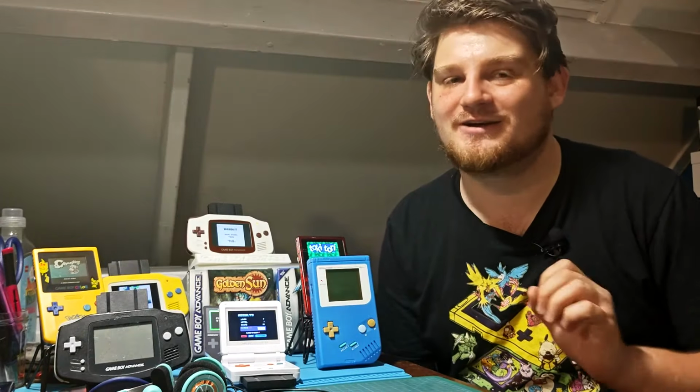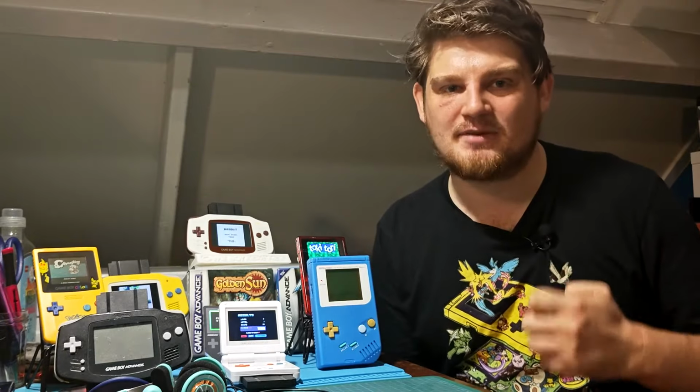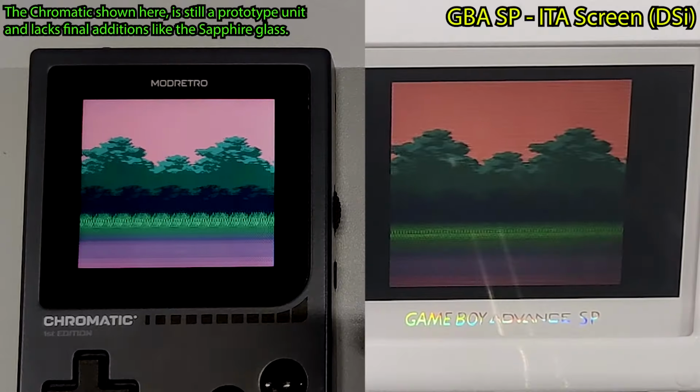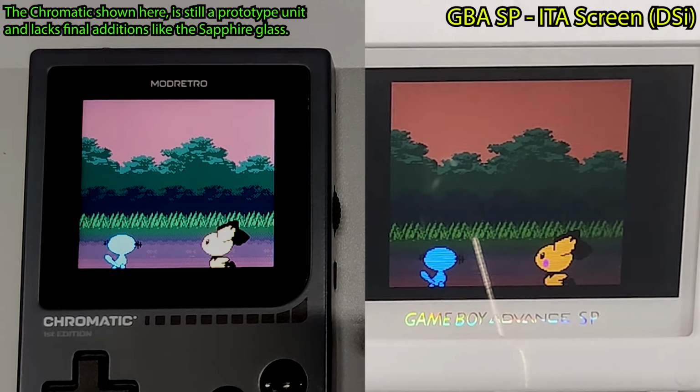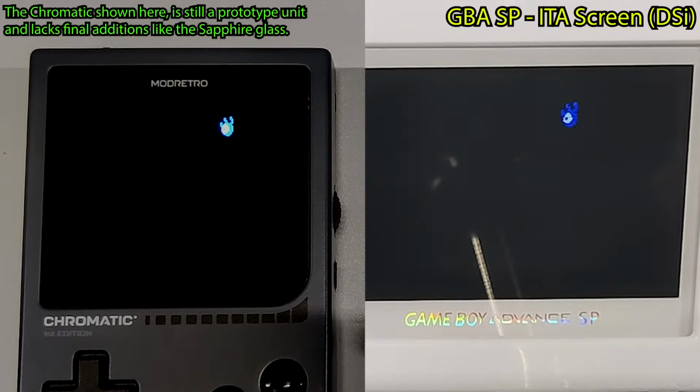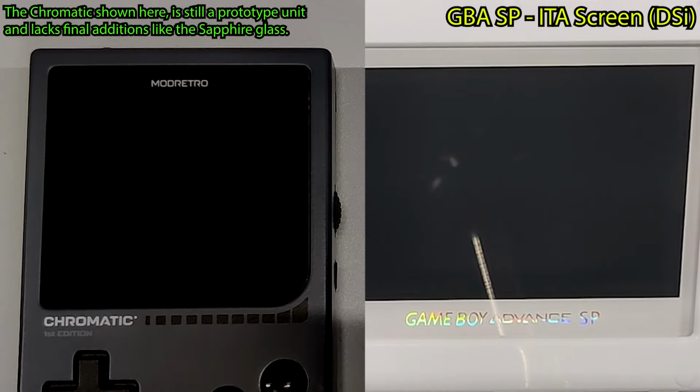As far as first impressions go, I am really scared that I am turning into a mouthpiece for the Chromatic, but honestly, I really cannot contain my excitement. This feels like the Swiss watch equivalent for Game Boys. Every piece on the inside and outside of the device has been treated with the utmost care to consider portability, user-friendliness and authenticity, and that is something you don't see every day.